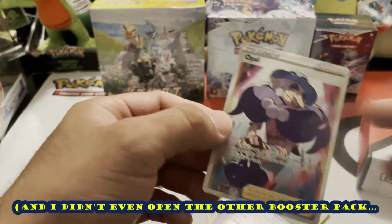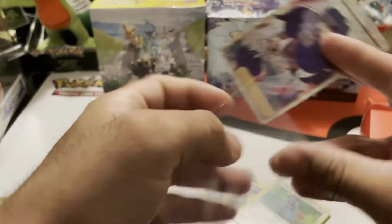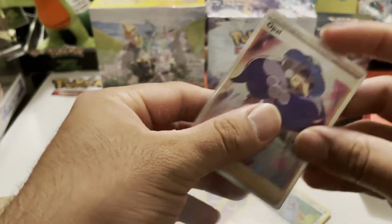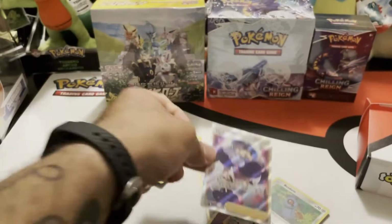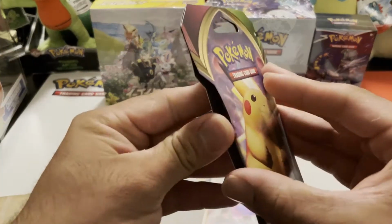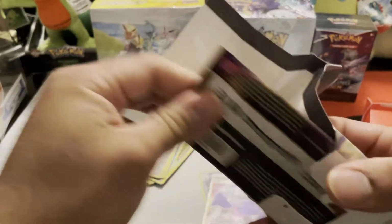Always happy to have a full art trainer. This is my second full art trainer ever. The other one was Nessa that I pulled in another video. It's beautiful. I can't wait to add that to my collection. All right, so easily worth the $30. That was a good pack.